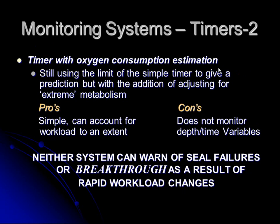So there's another option, and it's an adaptation of the simple timer system. It's basically a timer system that on top of that has the ability to monitor the amount of oxygen that is being injected into the system. If we know the amount of oxygen that's being injected into the system, then give or take we can appreciate the amount of CO2 that is also being put into the canister. So we call it a metabolic rate timer, for want of a better word.